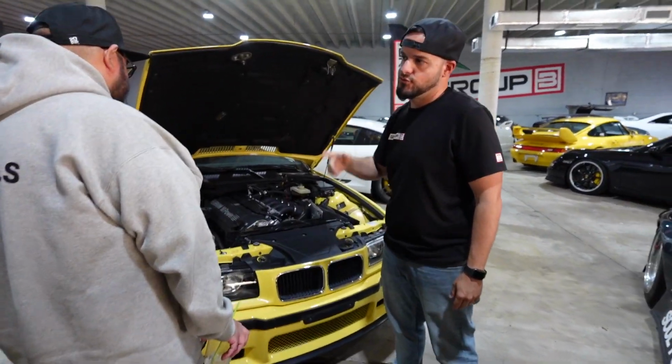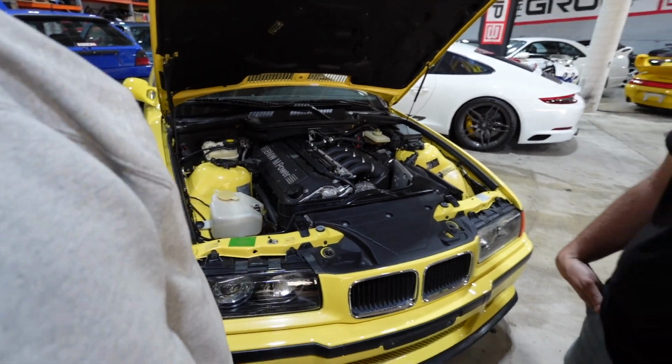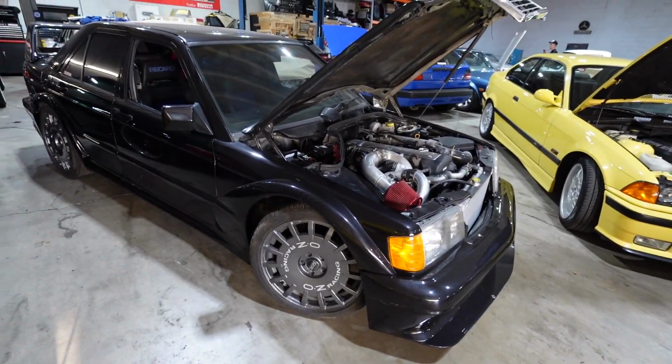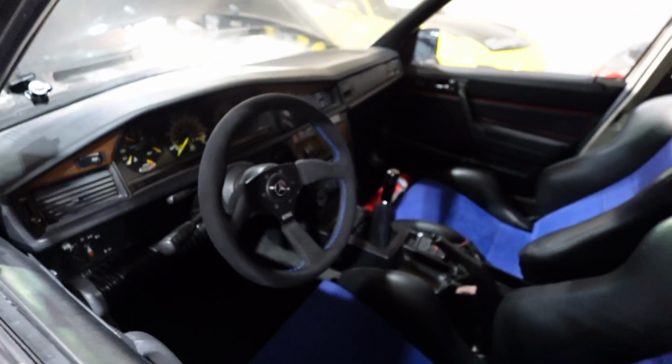Euro motor. So the US motor is 240 horse. This is 280 horse. ITBs. This is nice. The car is yellow. They put an Evo 2 body kit and they did a 1J swap. Bro, that's dope. It's so sick.